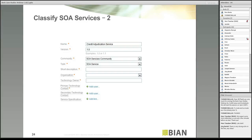An entry screen. When developers in Scotiabank upload their services into the service repository, they will be faced with a screen like this, where they put in the name, a description, and the contact information, and later on, elsewhere on the screen, they put in interfaces and schemas and so on. Next page, please.